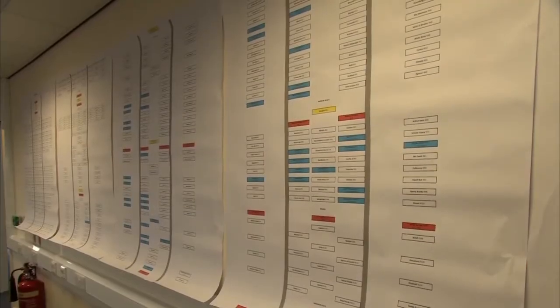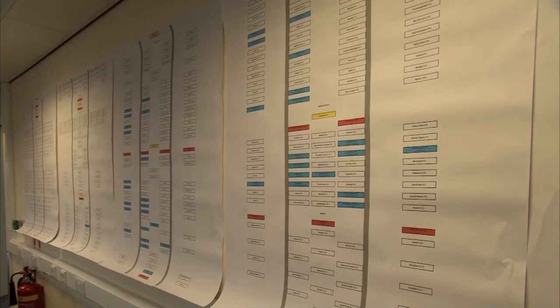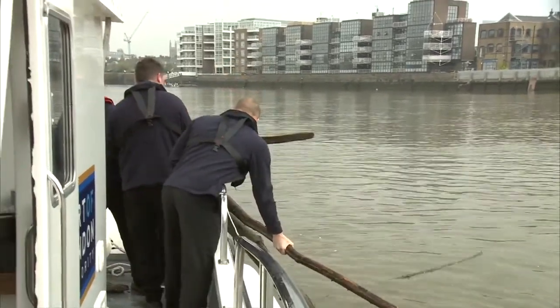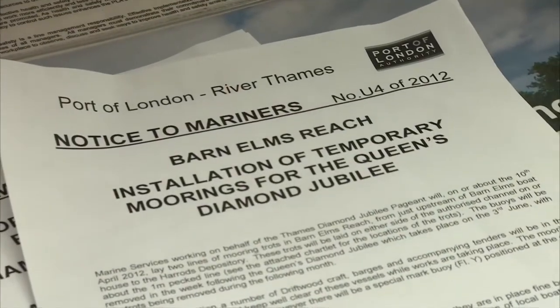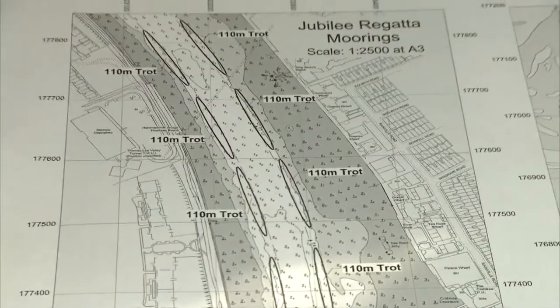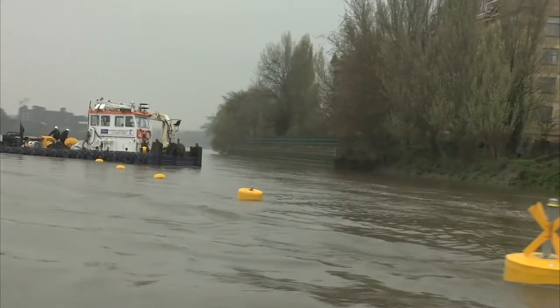Emergency lane: we have an emergency services lane, or hard shoulder if you prefer, for vessels that get into trouble. Cleared the route: we've removed vessels from moorings and piers. We've scoured the river of driftwood and rubbish. We've issued notices to mariners, drawn up special charts, and run special tidal calculations. And we've set up miles and miles of moorings for vessels in Barn Elms Reach and the Pool of London.